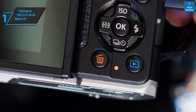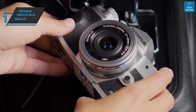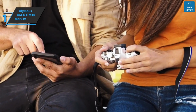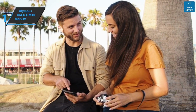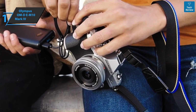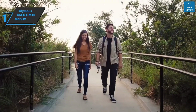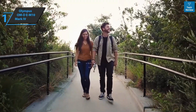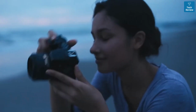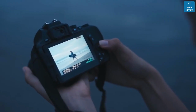Whether you're a smartphone enthusiast looking to upgrade to a proper camera, wanting to take high-quality family shots, or just looking for a lightweight camera to take with you on your travels, the Mark IV could be the perfect camera for you. Overall, this product delivers premium performance at the best possible price-quality ratio. You wanted the best, you got it. So that's it for the top 5 best cameras for beginners in 2023.